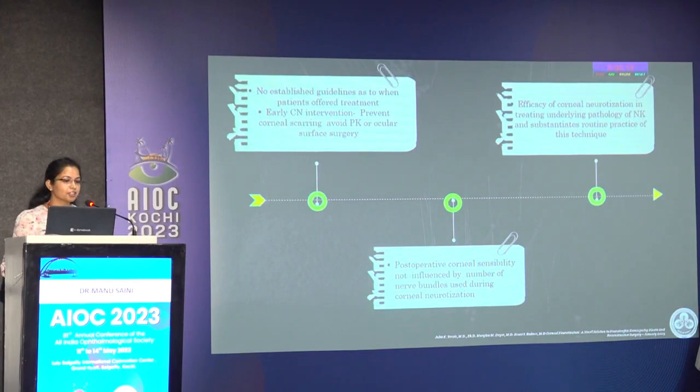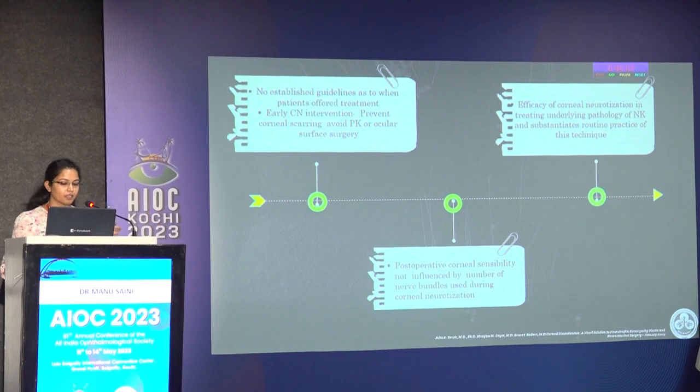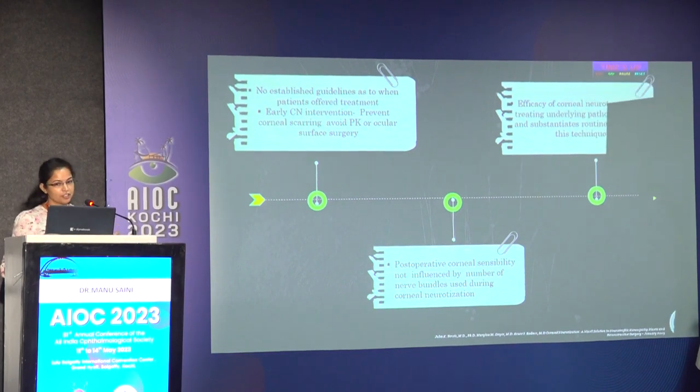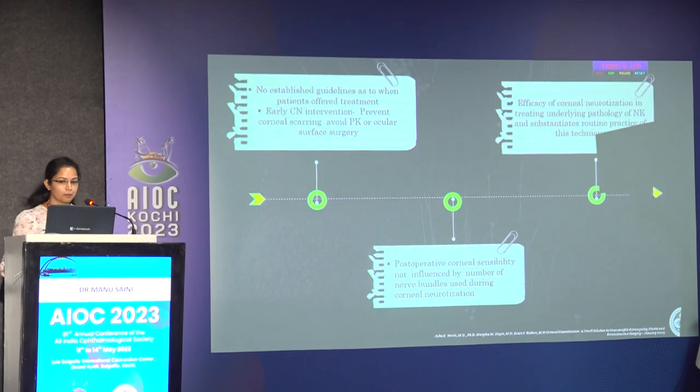So in a nutshell, there is no established guideline as to when patients should be offered treatment. Some authors advocate early corneal neurotization to prevent corneal scarring and avoid the need for PK or other ocular surface surgeries. Post-operative corneal sensitivity is not influenced by the number of nerve bundles used during neurotization. So we advocate the efficacy of corneal neurotization in treating the underlying pathology and substantiate the potential use of this technique.